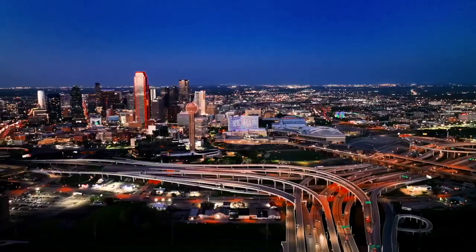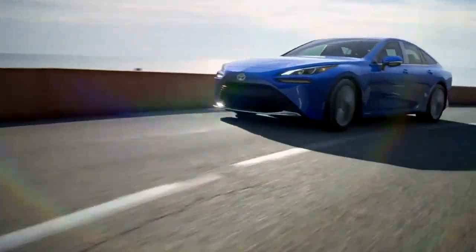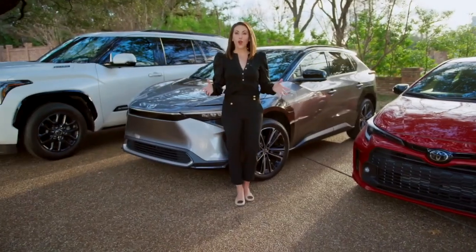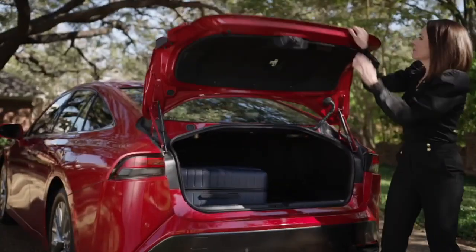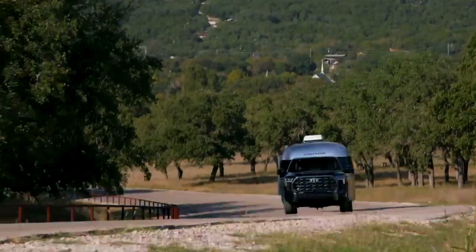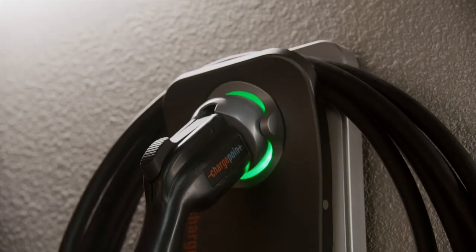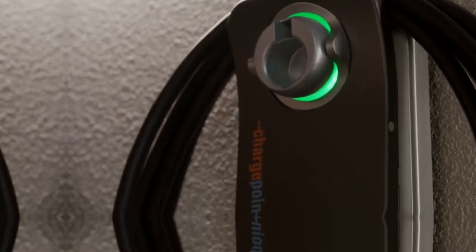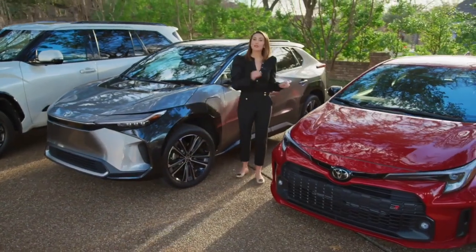Do you live in the city or drive country roads? Are you after a performance vehicle or a more practical one? Are you carting around a team of kids or are you riding solo? Are staycations your tempo or maybe the long road trip? Do you have a garage and do you have access to reliable electricity? Vehicle life needs to match your real life, and that's unique from person to person.